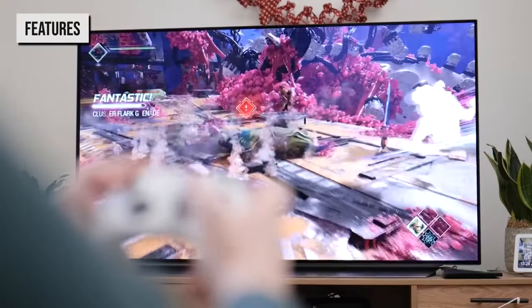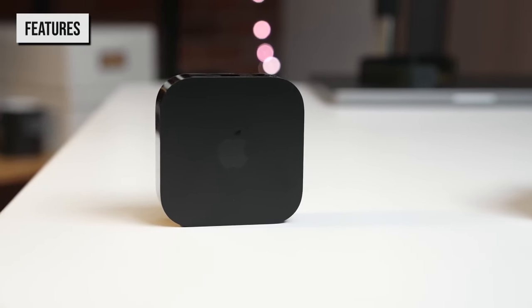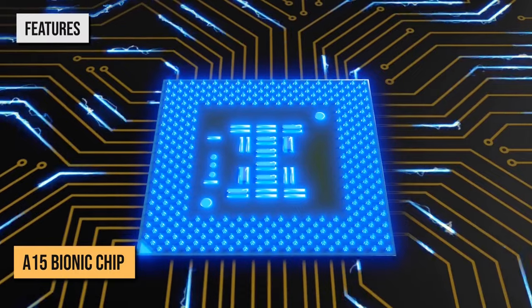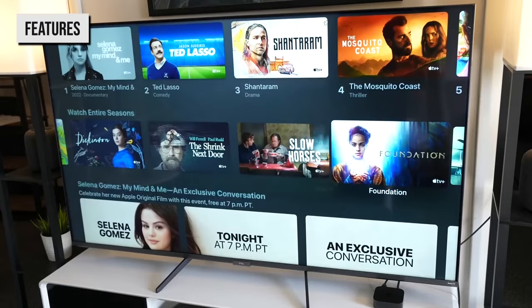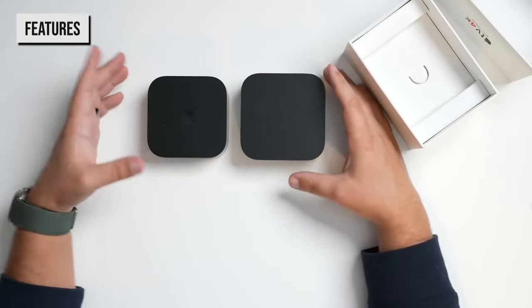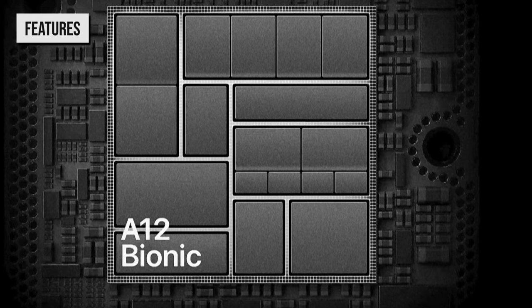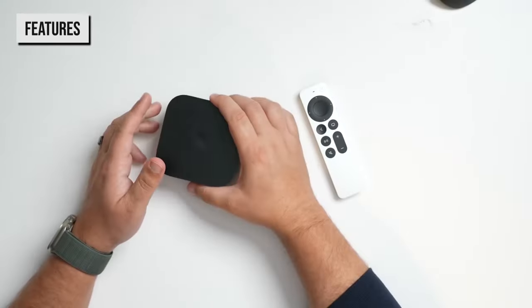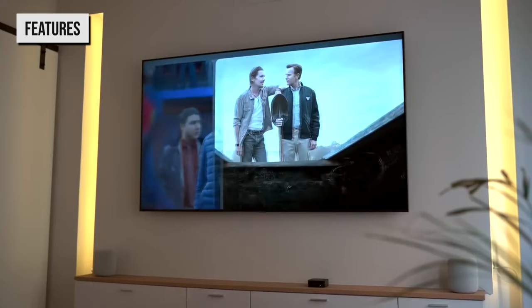In terms of features, the single biggest upgrade in Apple TV 4K 2022 is the addition of the same A15 Bionic chip, which also powers the iPhone 14. This is not a small upgrade, especially considering that the 2021 Apple TV was powered by Apple's A12 Bionic chip, which is now a few generations old. According to Apple, it has greater responsiveness, faster navigation, and snappier UI animations.